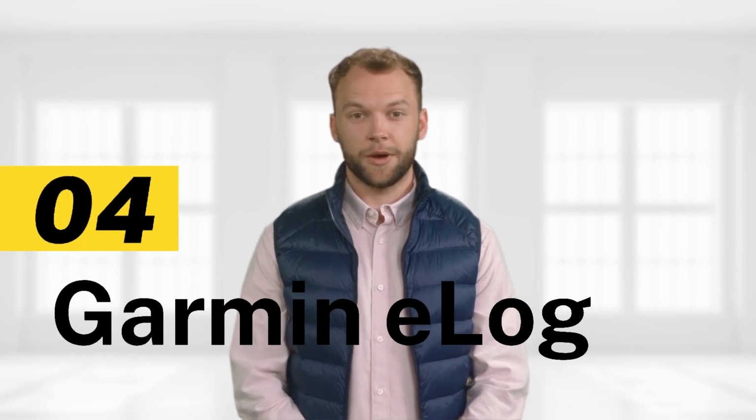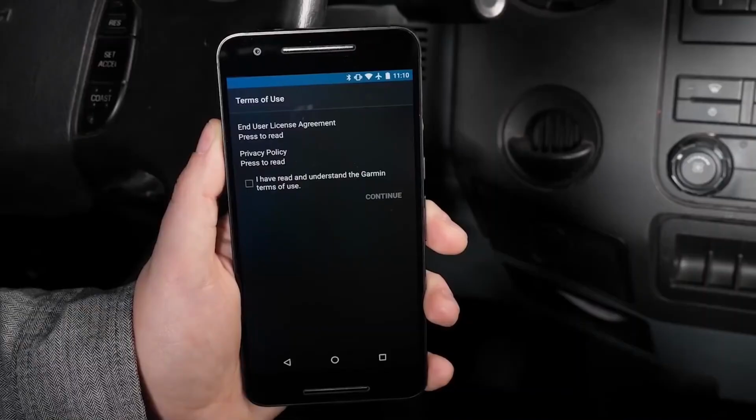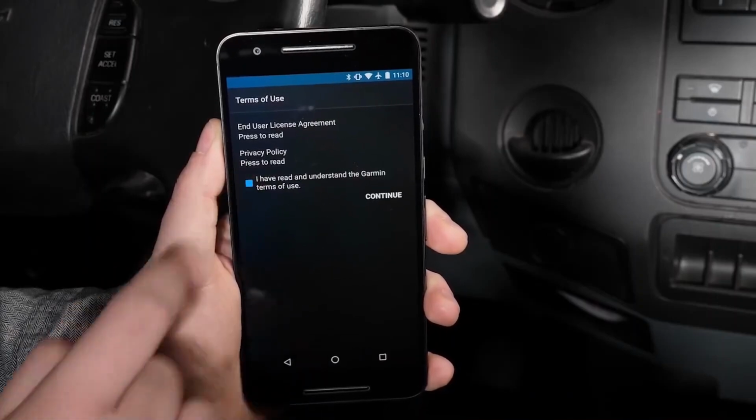Number 4 is Garmin eLog. If you're an owner-operator who wants to stay compliant without monthly fees, this one's for you. It's a one-time cost of around $250. Plug it in, pair it with a free Garmin app, and you're good to go. It covers the basics, hours of service logs and DVIRs, but it doesn't have IFTA reporting or extra features. Still, if you want a no-hassle, no-subscription ELD, Garmin's a solid pick.